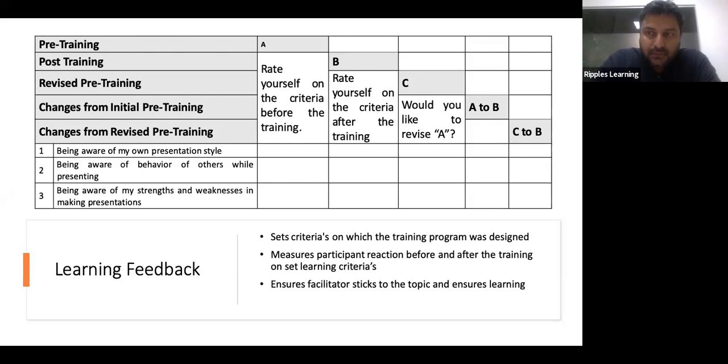Now, if you look here, what is given is pre-training, which is represented by A, post-training, which is represented by B, revised pre-training, which is represented by C, and changes between post-training and pre-training, and changes in revised pre-training and post-training. These are 5 data points that we are looking at capturing. Now, if we understand what A, B, C is, then understanding A to B and C to B is not difficult at all. Now, what is A?